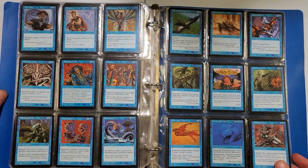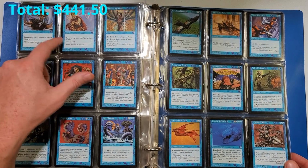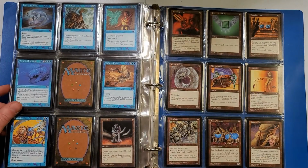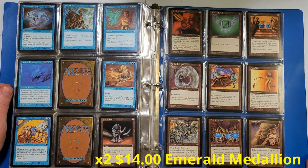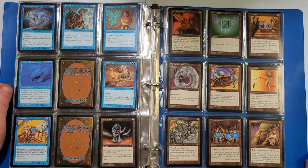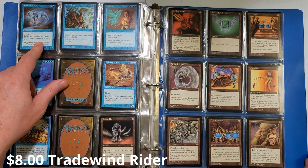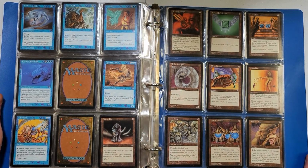Volrath's Curse, more slivers. Twitch. There's the original Twitch right there. Forgot about that card. Oh, nice. Emerald Medallion. Pretty cool. Mannequin. Jace Idol. Even Tradewind Rider. That one's not bad either. That one's starting to see play. Scalding Tongues. Can't remember about that. Thumbscrews. So, solid page here as well.